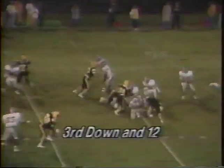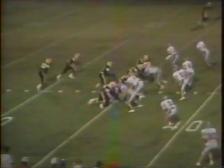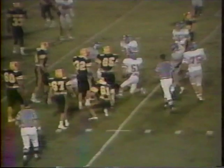Chambers in motion. Over the middle. It is tipped up, incomplete. On the draw play all night long. Second down, Whitfield. On the option. Pulls his way for about 2 yards, but that's it. Braun in on the stop.